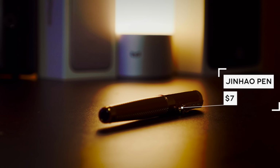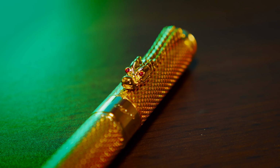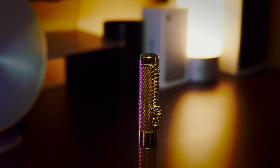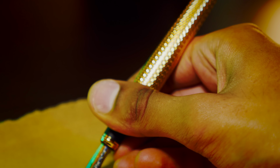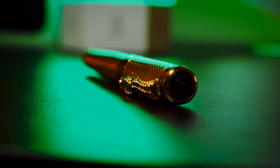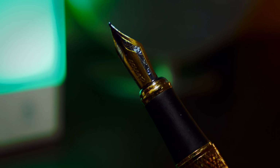So as I mentioned earlier, this is not tech in the traditional sense, but this is the Jinhao Golden Dragon fountain pen. And at $7, I think it's an absolute steal because it's one of the best fountain pens I've ever used. Not only does it look and feel like it cost at least $50, but it comes in a presentation box, it writes smooth as butter, it's refillable and takes pretty much any ink cartridge. And to be honest guys, this is my favourite kind of product to find. It's refreshing and it just reminds you how much all those big companies try to squeeze out of you.